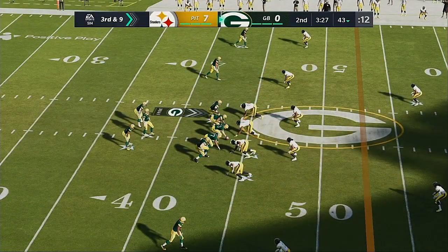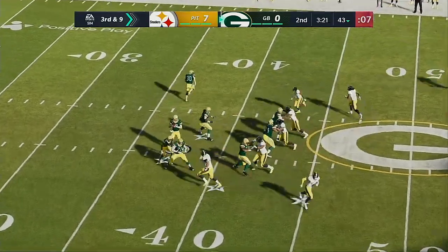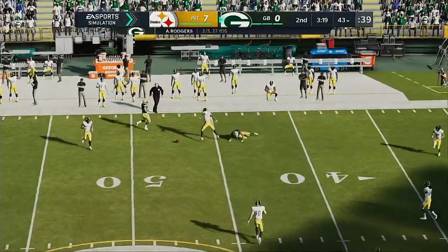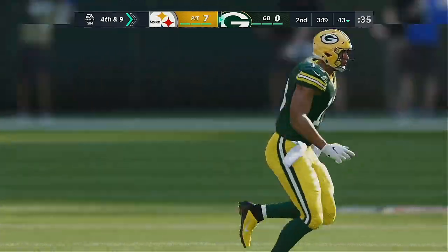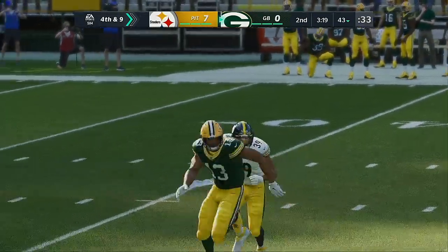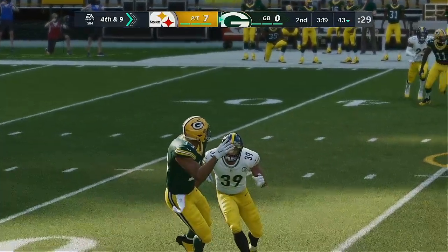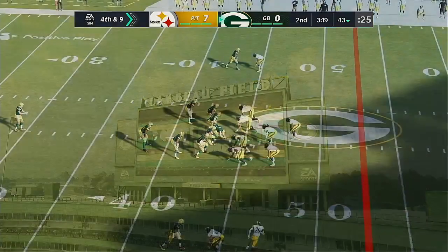The Steelers now in the nickel here on third down. Shotgun now for Rodgers. And that will be incomplete. The passing game not in sync here early. And now it's fourth down. It's always a goal, and it's really nice defensively when you can rally to the football and make sure there's enough contact to force an incompletion. Force an incompletion and force another punt.